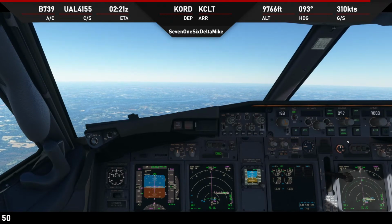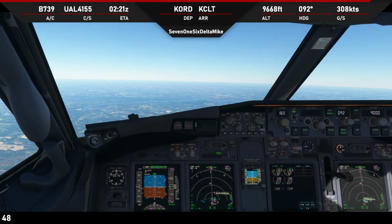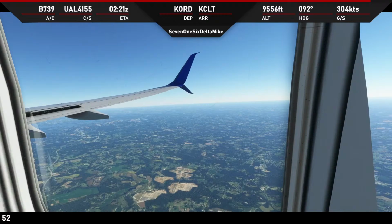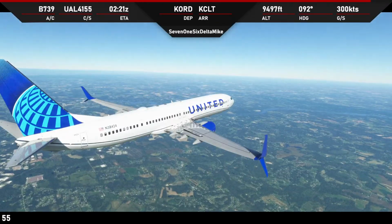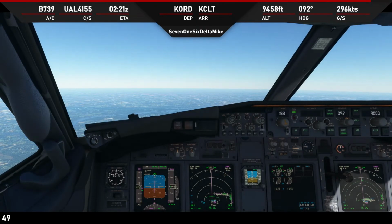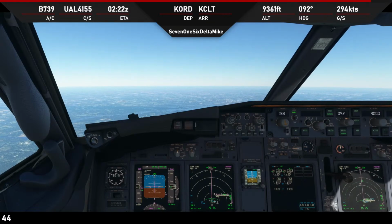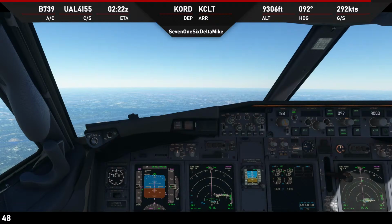Heading select set. 9,000 here. Atlanta Center, Citation 344 Alpha Whiskey, runway in sight. 344 Alpha Whiskey, cleared visual approach, runway 21 left. Cleared approach, 21 left, 4 Alpha Whiskey. 298 Golf, follow the traffic, cleared visual approach, runway 21 left. We'll follow the traffic, cleared for the approach, 21 left, 298 Golf.